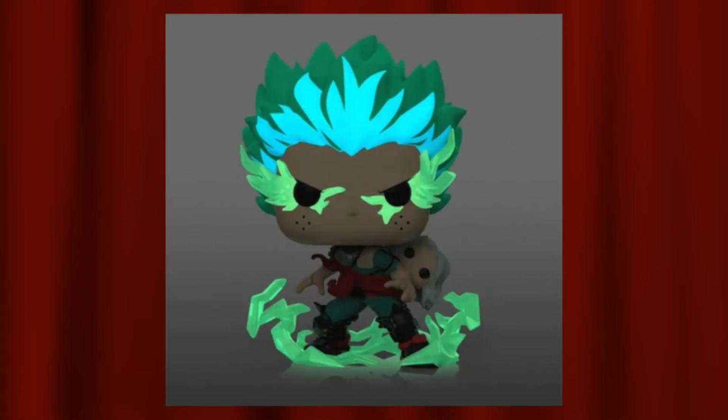Coming in at number 13 is the glow-in-the-dark Deku and Eerie from My Hero Academia. Now, this is an excellent looking pop in terms of detail. You got the energy, Eerie's on the back of Deku, and pretty sure, if memory serves me correct, this actually might have been one of, if not the last Funko Shop exclusive that was released that actually sold out the day it was released.